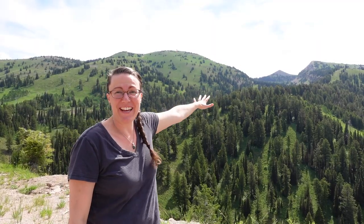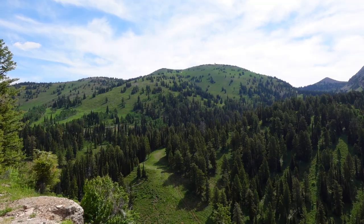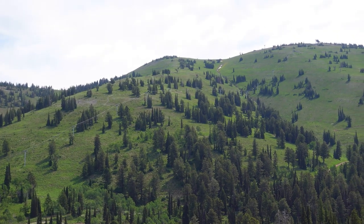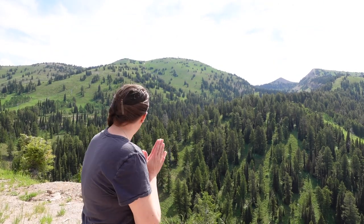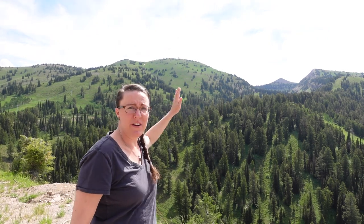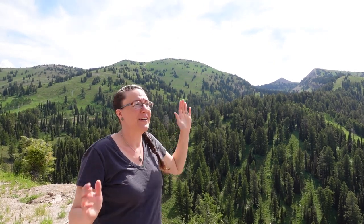It's so pretty. I can't wait to be up there. We see this lift going. That might be the one that we're getting on. The one we're going to take up is called the Dream Catcher. And we'll see if that's it. Either way, we are going to be up top here somewhere. We're going to have some fantastic views. Let's show you.